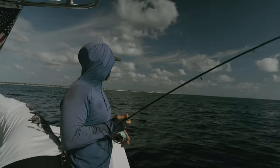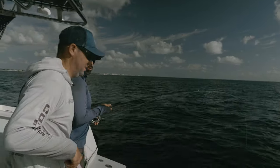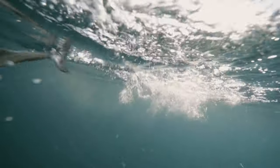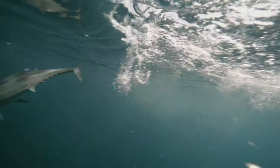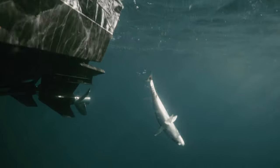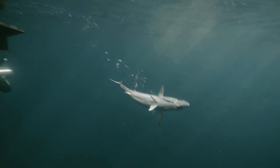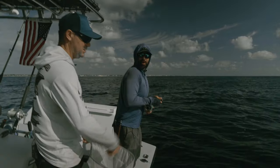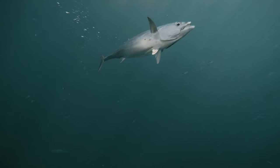This is living, brother. Is that your first one on fly? First one on fly. Awesome. They're a great fish. I have customers all the time, and we're catching them. If you're not worried about what you're eating, they're pound for pound one of the funnest fish in the ocean, if you ask me. Every fish is a good fish. Some taste better than others, some are bigger than others, but every fish is a good fish.